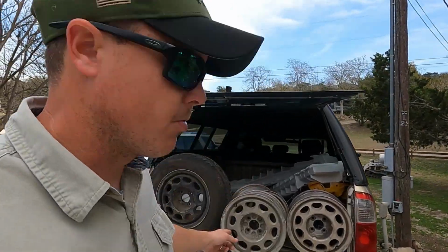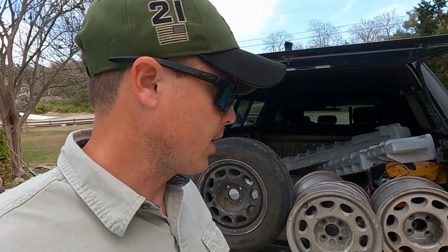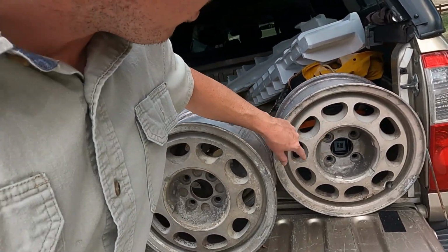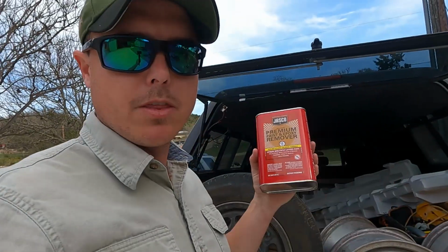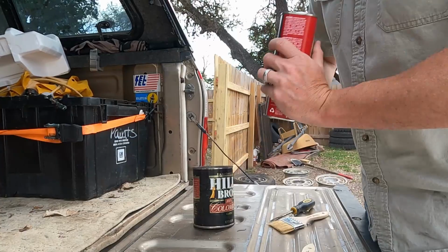So I got some new wheels for the Pinto. These are phone dials for a Mustang. I believe somebody painted over them. I'm not sure if that's paint or not, but they're in bad shape. This one's obviously painted. So I went to Home Depot and I bought some of this, and we're gonna see if this will work.